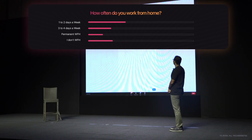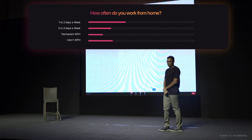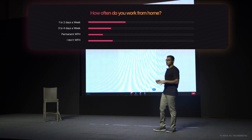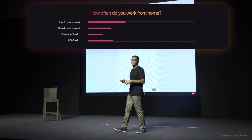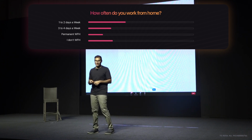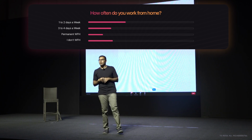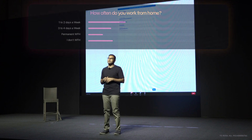So close to 75% are now working from home in Loft. Wonderful. So almost 15% of people are doing permanent work from home, so this space would be of great value for them. And another 23%, so 1/4, are doing 3 to 4 days, and 37% are doing 1 to 2 days a week, and 25% don't work from home. So hopefully the space will convince them to work from home at least once a week. So great, that's the thesis behind what we have done regarding the co-working spaces in Loft.